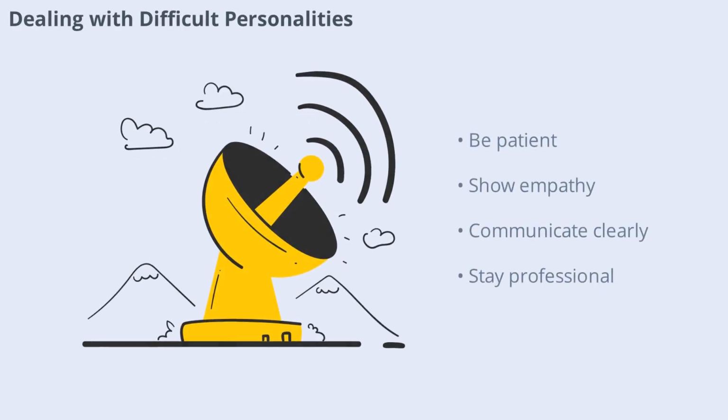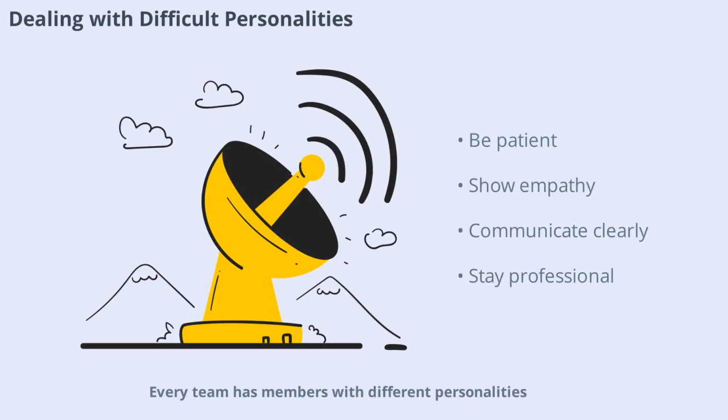Every team has members with different personalities, and some may be more challenging to work with than others. Understanding how to interact with difficult personalities, whether they are overly assertive, passive, or resistant to change, can prevent conflicts from escalating. Patience, empathy, and clear communication are key to managing these situations effectively.